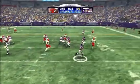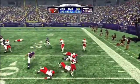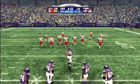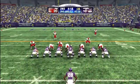Pitch out. And he makes it out to about the 24-yard line. Peterson gets 3 yards on the carry. Ouch. Take too many shots like that as a running back, you start peeking around a little bit before you get that football.